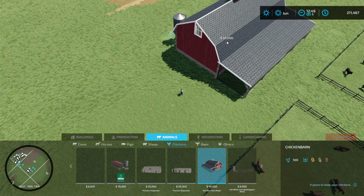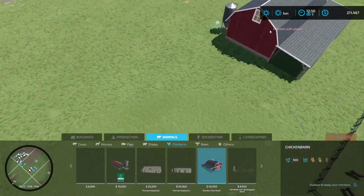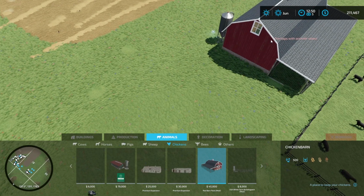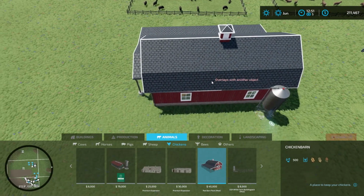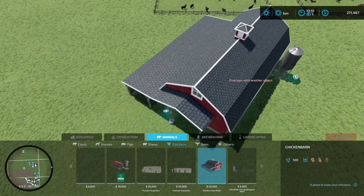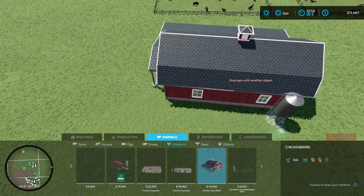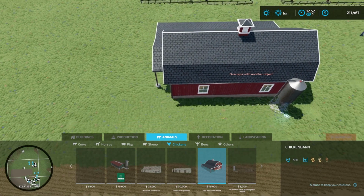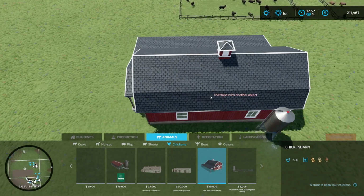We could do a chicken barn like this. It'll hold 500 chickens. It kind of fits the motif. I am in the way. All right, where is the animal trigger at? Is it inside? What are you overlapping? You're overlapping another object.